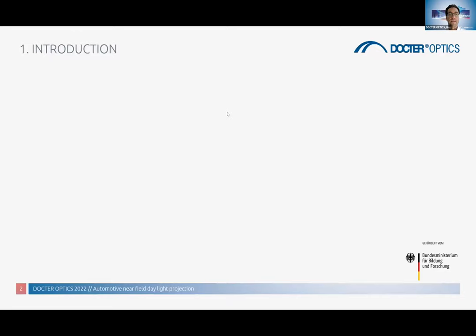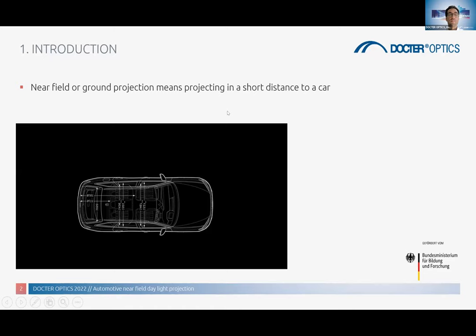As you could see already in the previous presentation, near field or ground projection means projecting a light at a relatively short distance to a car. And this projection can be done just on one side of the car, but it can also be done 360 degrees around the car.